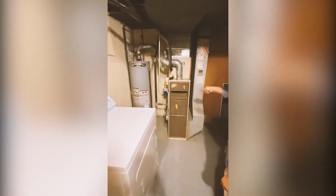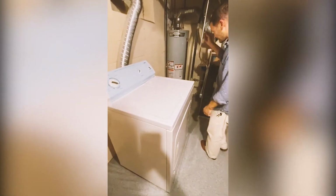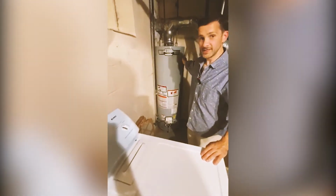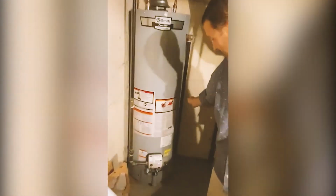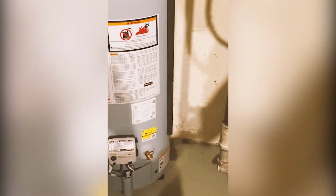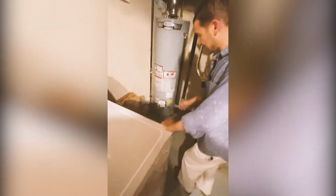Washer, old furnace. The water heater looks decent. What I'm looking for is this relief valve plumbed to within, I think it's 6 or 8 inches of the ground. That's code. It's not a huge deal, but if this does blow, you don't want anybody to get scalded or you want water everywhere. And that is, again, code.